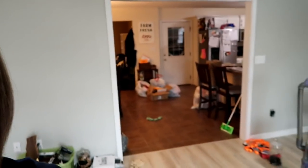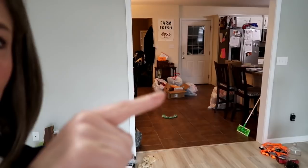See that nice pile over there? See that pile right there? That is all donation things that we have been working on for the past 2 days to take to Goodwill before January 1st. Today is the 28th.